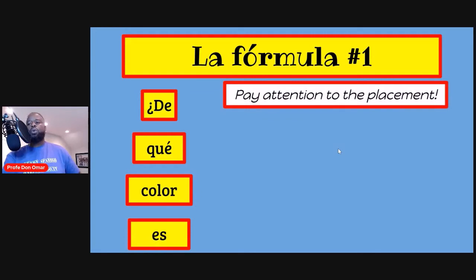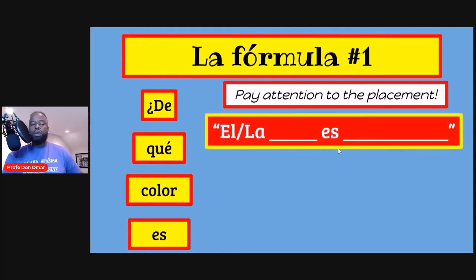Here is the way you can respond to it. Tenemos tres opciones. We've got three options here. All right, so make sure you pay attention to how we place this. The first way that we can answer this particular question is by saying the blank, el or la, blank, whatever the item is, the word es, and then el color. Por ejemplo, la pluma es negra. The pen is black.